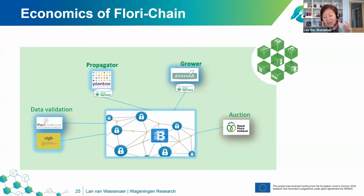A propagator is a company that either produces younger seedlings or makes young plants from branches. So you put them into soil and make sure that they grow roots, and that can be further planted to produce more younger plants. So that's a propagator. We have a company called Plantize that takes care of the propagation part.